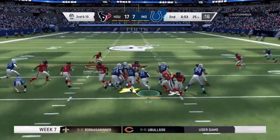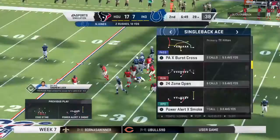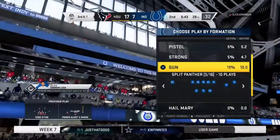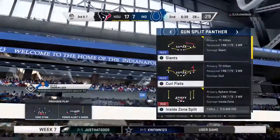Now they'll try again from the 25 on 2nd and 10. And he'll be upended at the 28-yard line. Just a 3-yard gain there. Benardrick McKinney, a first-time Pro Bowler a season ago, in on the tackle there. 3rd and 7.